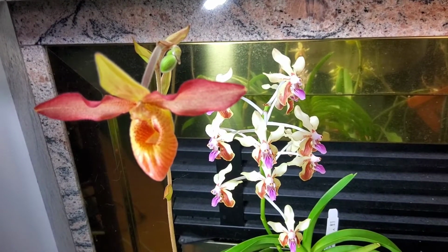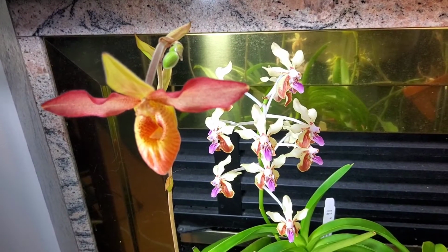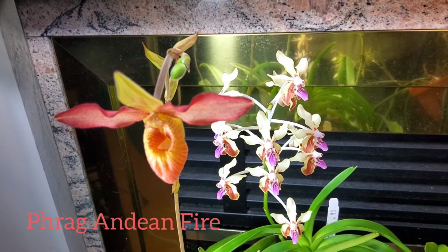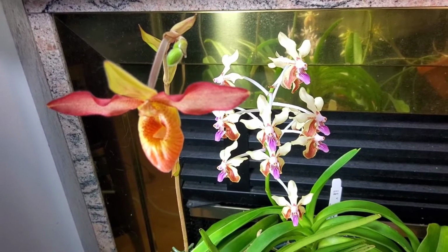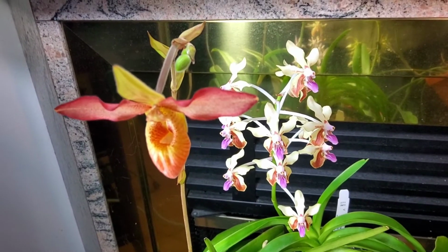February 2nd, 2021. So here's my update on my orchid collection. First up is a few that you've seen before. On the left is my Phragmipedium Andean Fire in bloom and with a bud in wait. So I expect this to be in bloom for some time.